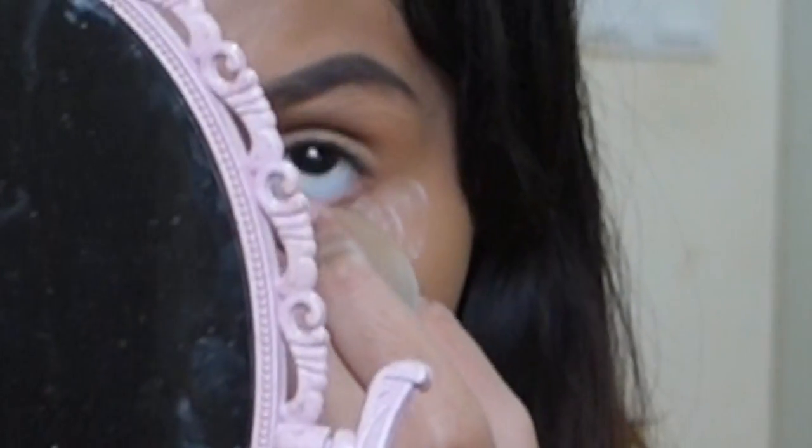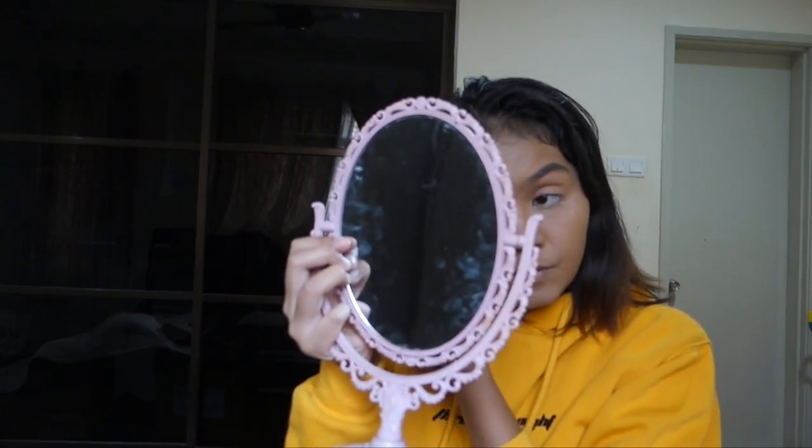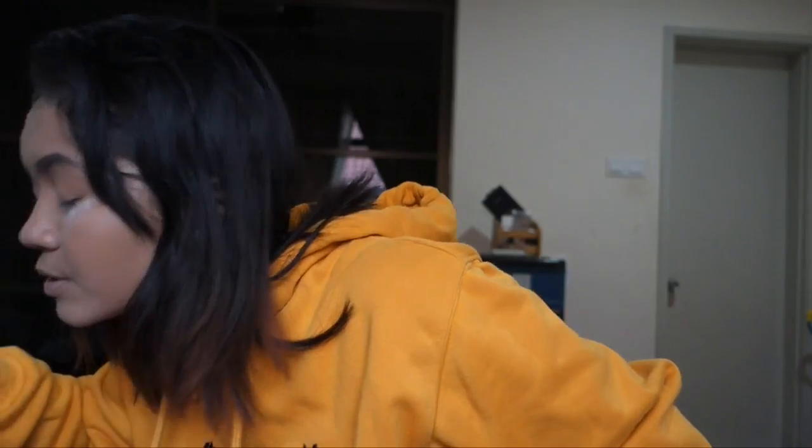We're going to bake under our eyes for a bit, because we don't want our under eyes to crease. If you don't want flashback, you don't have to put it down here. If it's not the Laura Mercier powder or a powder that doesn't give you flashback, don't bake. It will give you nightmares. Just put it under your eyes, because this actually helps here. Don't put it down here. I don't know, that's what I think anyways. And then we're gonna take a brush, which I don't have.